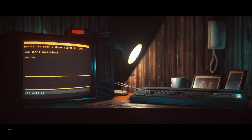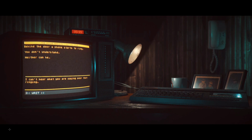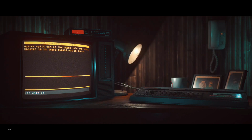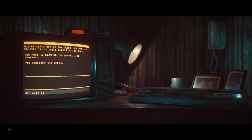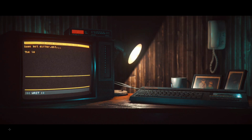Behind the door, the phone starts to ring. Hang up phone? Can't hear what they're saying over that ringing. Answer phone. You hear him answer the phone, your mind hurts and you taste iron. Voices spill out of the phone into the room. Whoever is in there should not be there. You need to hang up the phone. Hang up. Relief.